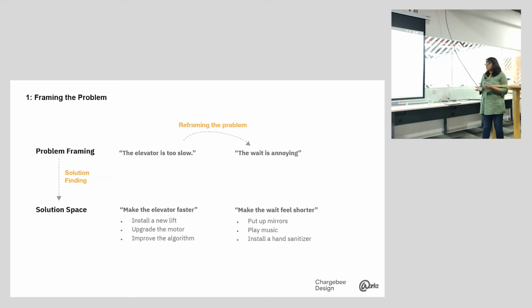So one obvious way of looking at the problem is that the elevator is too slow. Some of the solutions that might come to mind are installing a new lift or upgrading the motor. But if we reframe the problem to talk about the wait time, and that suggests that the wait time is annoying, it proposes a different understanding. So solutions like putting up mirrors or playing music to pass that time seem to fit better.